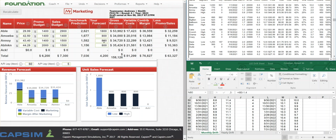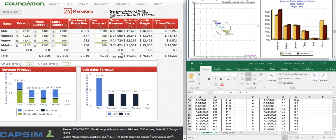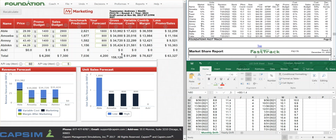For these other 3, why are they all at 800? Well, they're all on the leading edge at different parts of the year. This one here, Abe Lincoln, the promo budget is higher because it's still new. So let's take a look at that one. I love the names of our products, by the way. Let's see. Abe Lincoln.